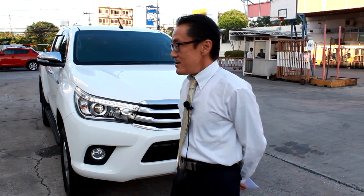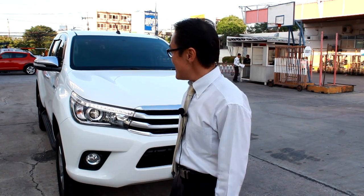4x4, 2.8G automatic. This is the 2.8 liter engine, newest engine made in particularly this month, November 2015. Just came up in a very hot car.